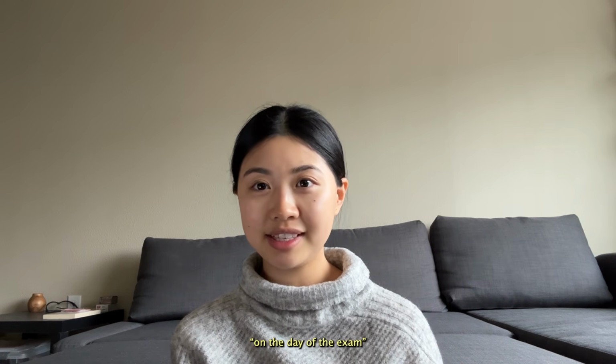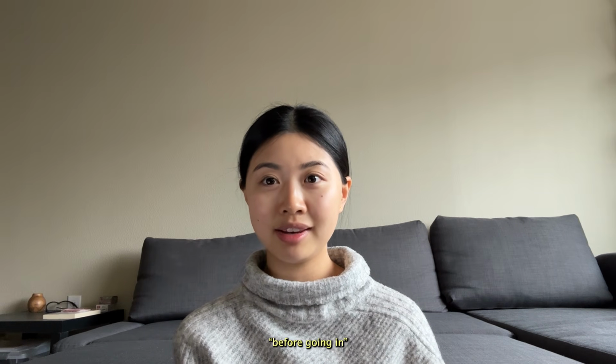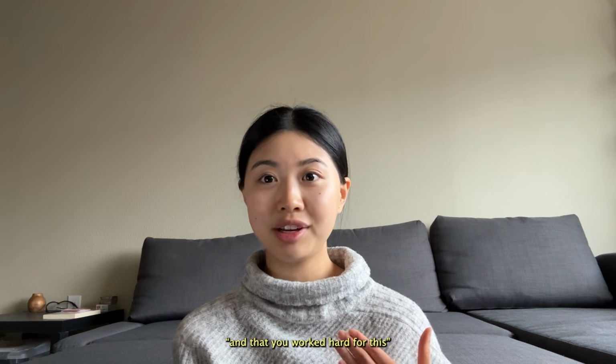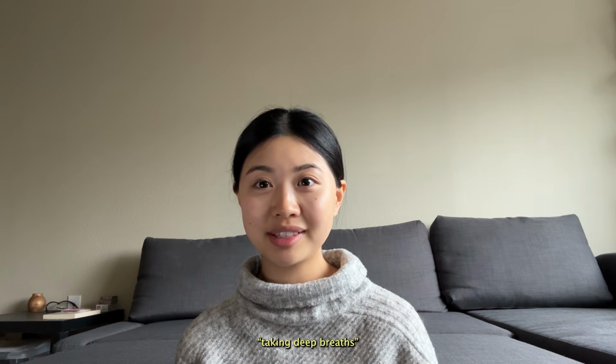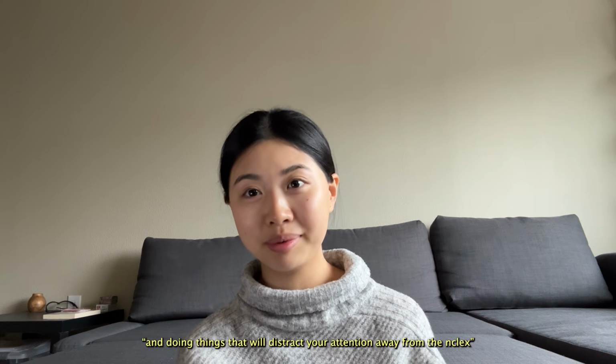And on the day of the exam, I recommend eating a nutritious breakfast before going in, taking deep breaths, and reminding yourself that you're smart and that you worked hard for this. After the exam, I definitely recommend not psyching yourself out, taking deep breaths, and doing things that will distract your attention away from the NCLEX.